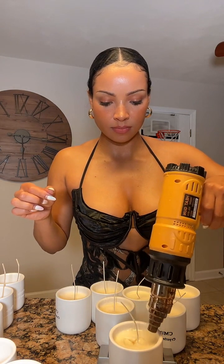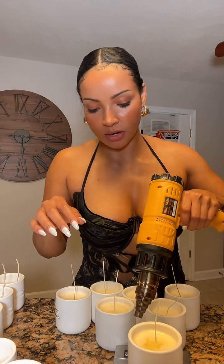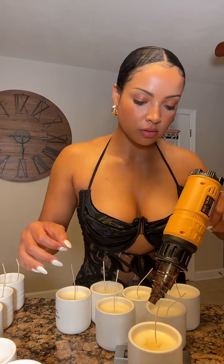All right, so this one is really indented. So my jars are made out of ceramic. Do you think that would hurt the jars, or would it make it crack? What do you think, since they're made out of ceramic?